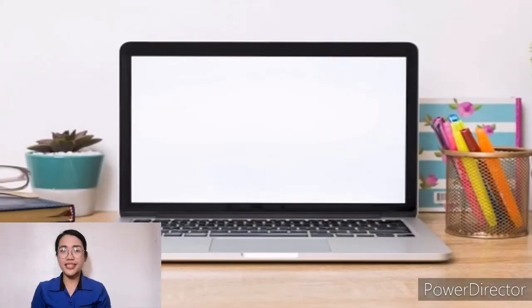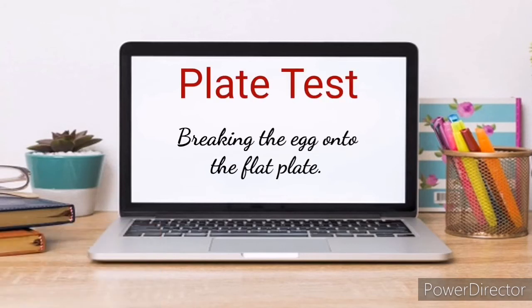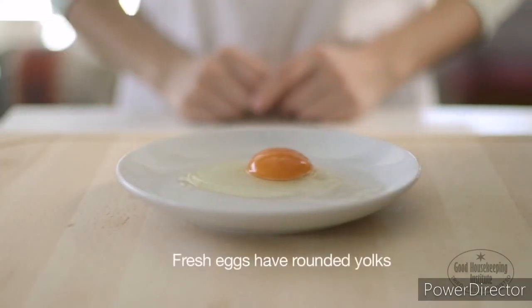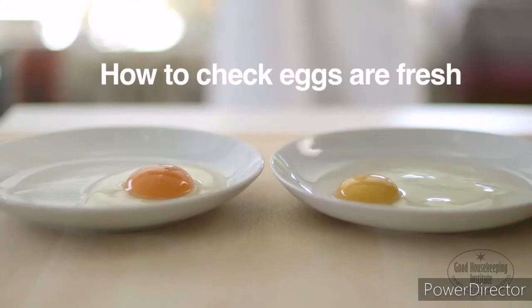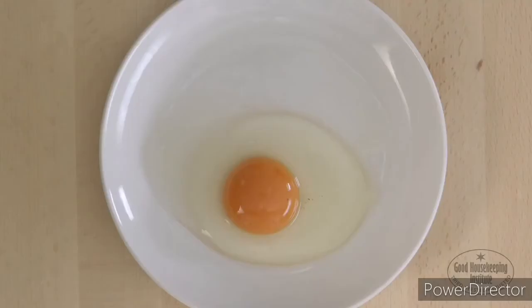The third method to test the egg's freshness is by breaking the egg onto a flat plate or a flat surface, but not into a bowl. So these are the things that you need to do to assess the freshness of the whole egg. The yolk of the very fresh egg will have a round and compact appearance, and it will sit positioned quite high up in the middle of the egg. The white that surrounds it, or what we call albumen, will be thick and stays close to the yolk.